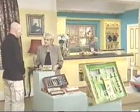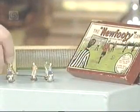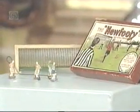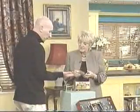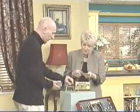This came out in 1929. They were the inventors of table football, Keeling brothers from Liverpool. As you can see, the figures are made of lead and hand-painted. Very difficult to flick around, really. Lots of paper instructions. Lots of paperwork, goals made of wood.